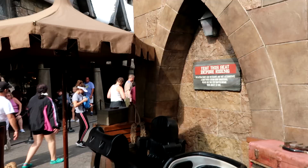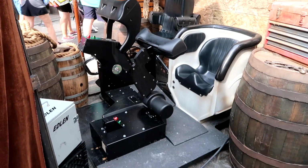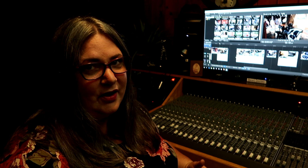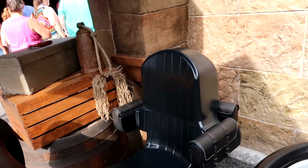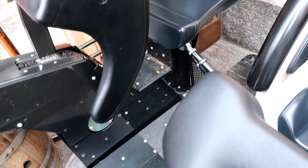Okay, the next thing I want to show you are the tester seats. This tester seat that they had, they may change where it's located, but on the day that I went, the tester seat was just outside of that second locker room. Let's have a really close look at this tester seat. The tester seats are in a semi-private area where they blocked it off a little bit so people can't see exactly what you're doing.